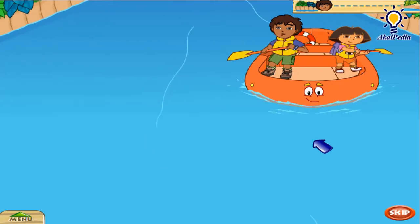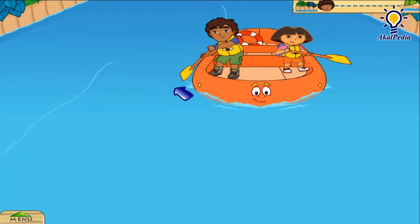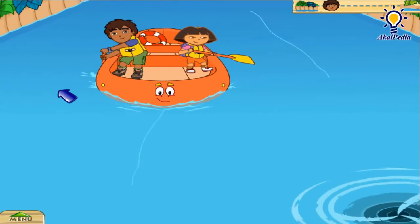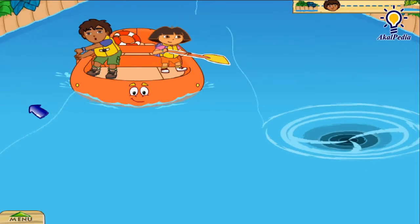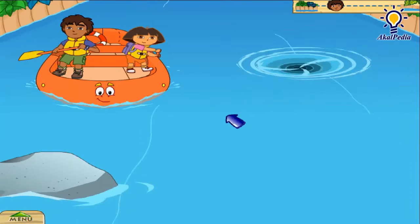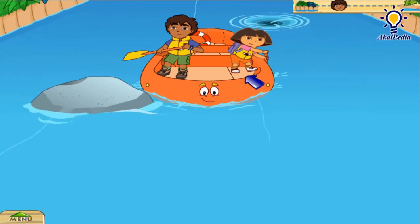Al rescate, to the rescue! Left! Click on Dora's side. Right! Left!